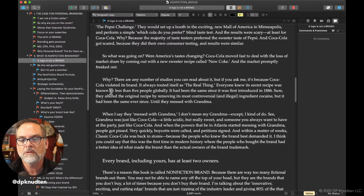Just like Coca-Cola. And when the powers that be in Atlanta started messing with Grandma, people got pissed. Very quickly, boycotts were called and petitions signed. And within a matter of weeks, classic Coca-Cola was back in stores because the people who knew the brand best demanded it. I think you could say that this was the first time in modern history where the people who bought the brand had a better idea of what made the brand than the actual owners of the brand trademark.